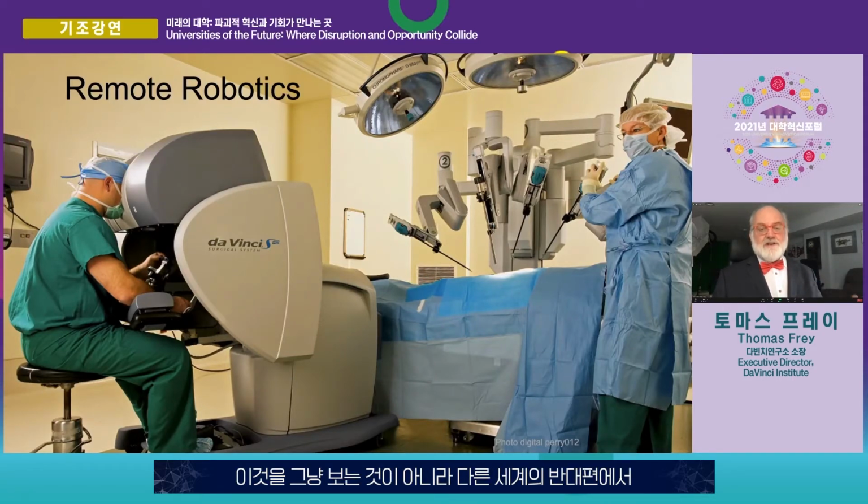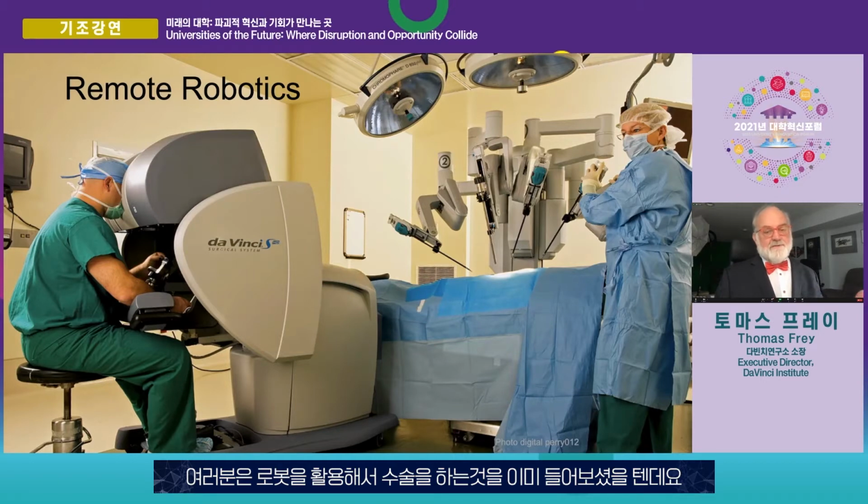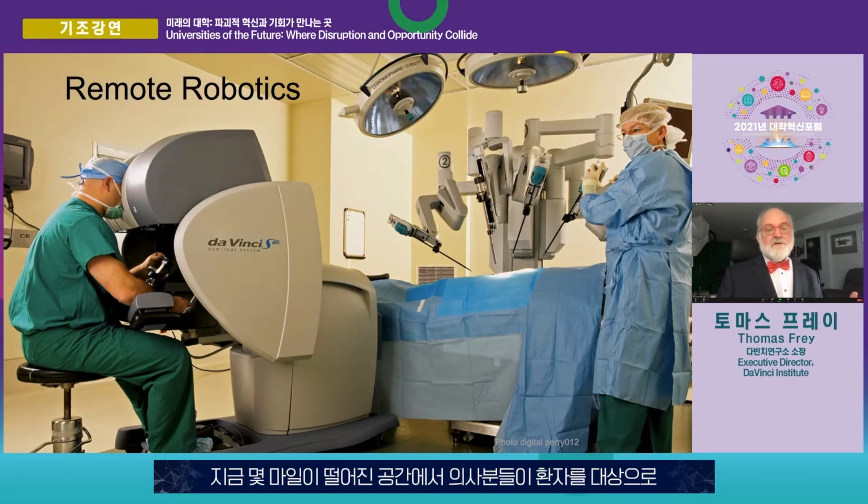So we're not just watching things, we're also able to control things from the other side of the world. And if you're familiar with the Da Vinci robot that's being used for doing surgeries, doctors are performing surgeries from many miles away, from long ways away, and working on patients that way.